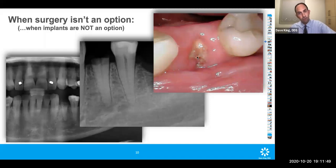Now, how would you deal with this situation? This is quite a challenging situation. In a perfect world, if she was not a radiation and chemo patient, we would have jumped on an extraction and an implant or 2 or 3, depending on how many teeth she wanted to put in there. But for her, it wasn't an option. We couldn't do that. So it's time to be the hero a little bit.